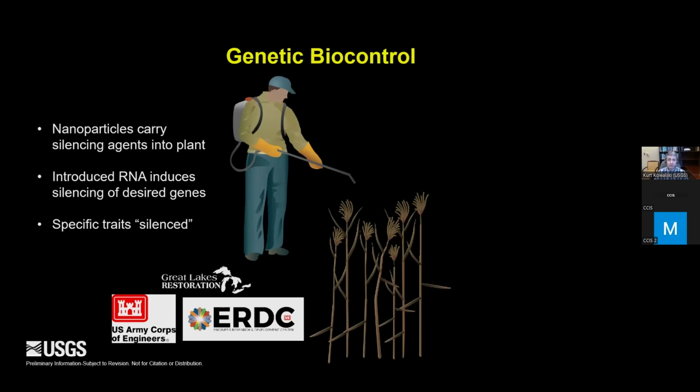European frogbit is another species that we are targeting. It's a couple steps behind the Phragmites, but it is a high priority species that oftentimes coexists with Phragmites in Great Lakes coastal wetlands and definitely the lower lakes of the Great Lakes. It is a growing concern for resource managers. So we're targeting that species as well.